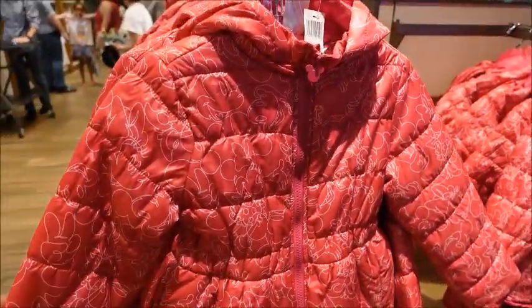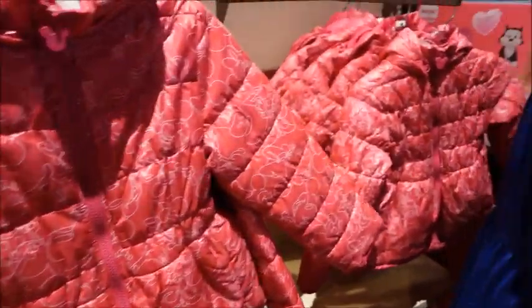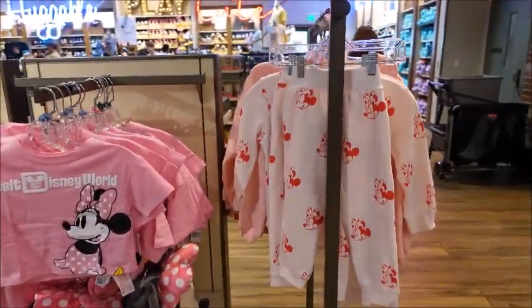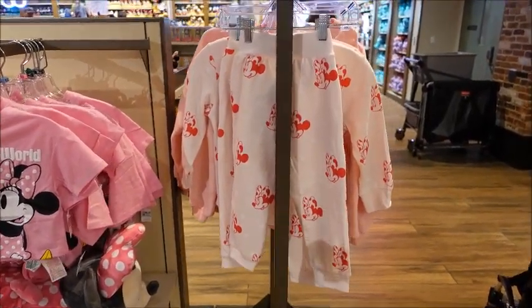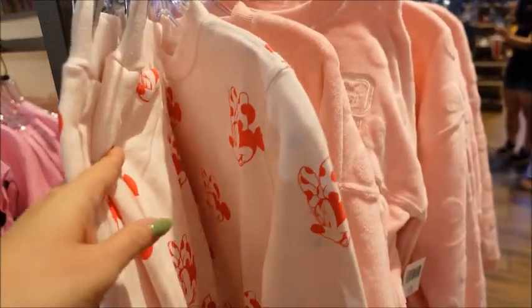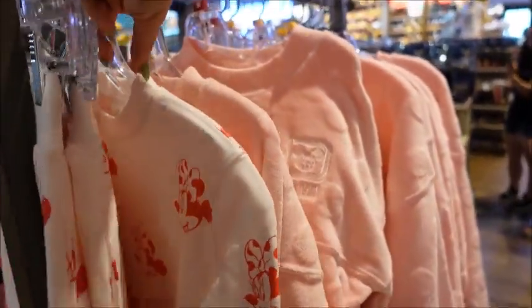This is so cute. I love it. And I love that little outfit right there. Yes. They have the backpack that matches. I think we saw that at the studios park as well. Yeah, I do remember that. But I would wear that. Oh my gosh. Kids, they have it over here.